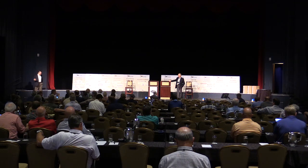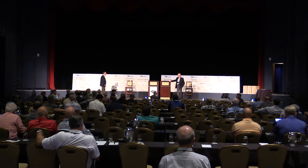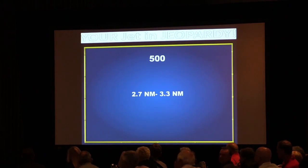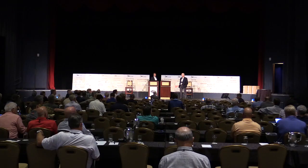All right, I'm going to take 2 to 2.7, and all the teams can lose 500 points. So under the old terms, it would have been a flat 1.7. Under the new terms, it's a range that starts at 2.7 and goes up to 3.3. We'll look at what the variable is that determines where that is. So it's a good thing we're going to spend a minute and talk about circling approaches, because that was abysmal.